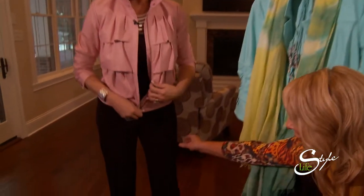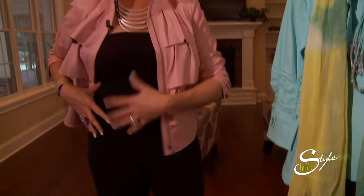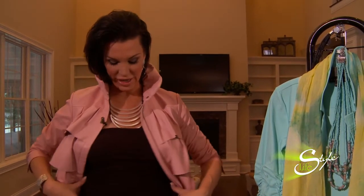Don't mind me touching you, but look, this pantsuit is awesome. It's a very light ruching, and it could take you from night to day. What we have here is a weekend type of situation, a little bit of fun. We can take it to daytime.